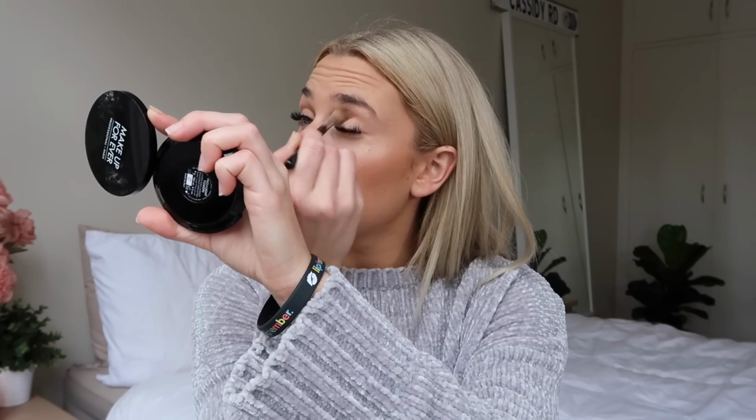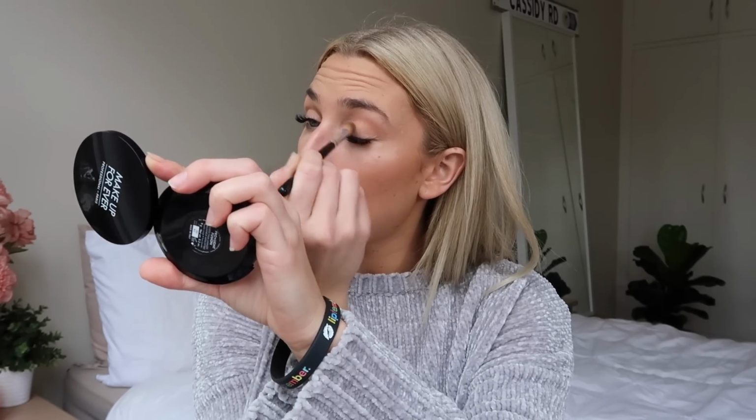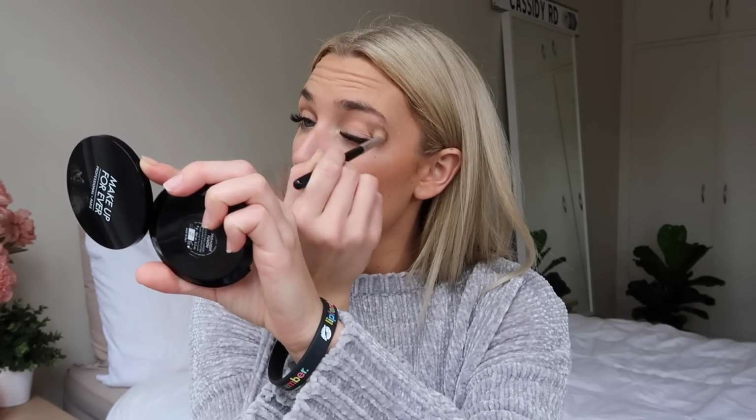Alright, what do I do next? I do my eyes and then I do my brows last, just because I get a little bit like with the blending brush. But yeah, I basically just run Give Me Sun through my crease and even on the lid as well. The brush I'm using for this is another Morphe brush. It doesn't have a number on it, but it's just really big and fluffy.